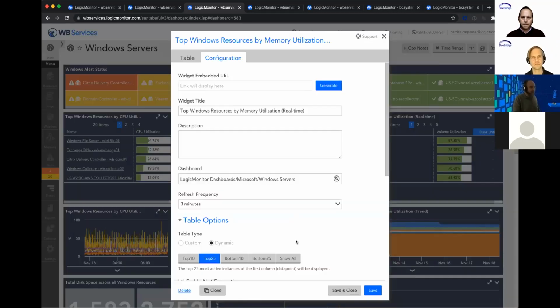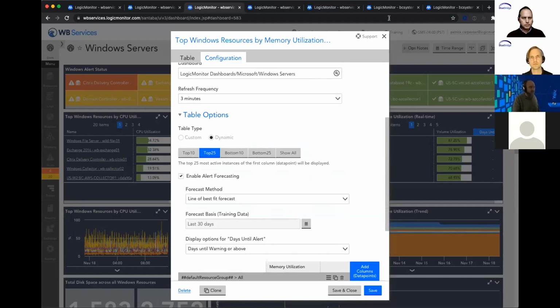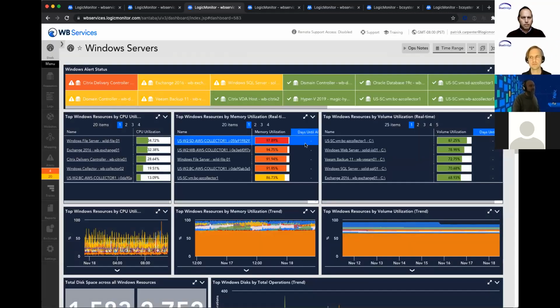Here's my top 25 or top 50 or whatever consumption of memory, and giving me that visibility right into it. Also, things like this widget over here, where we can do predictive analysis on things like disk space growth. So here, as I'm checking out my data center, doing maybe my morning check on the health of things, I can see things like, okay, this disk is going to go into alert in 92 days.